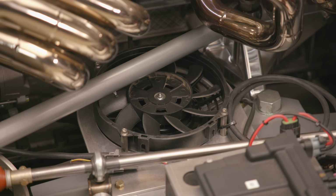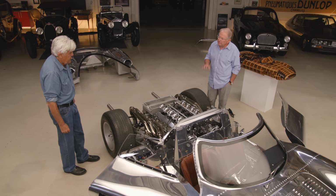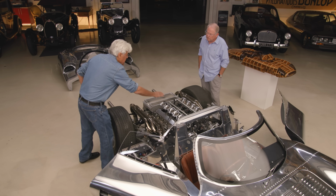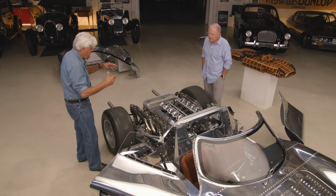Right. There are your fans. Now, the original car did not have fans, did it? That's correct. We just fitted those to prevent the radiating heat from the headers from disturbing the plexiglass engine cover. Now, on the original car, did they have slots in the plexiglass cover to pull air? No, they had it totally covered, everything was sealed in there.